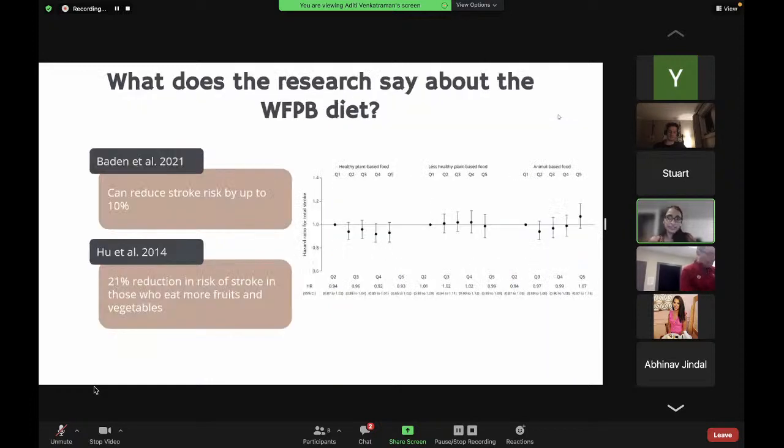And in terms of what the research says about this, a 2021 study found that it can reduce the risk of stroke by up to 10%. And there are varying degrees of a plant-based diet. We can see in the image on the right, when we're looking at the hazard ratio for total stroke, the risk is lower on a healthy plant-based food diet. It becomes a little bit higher in a less healthy one, and then it's even higher on an animal-based diet. So just because you're on a plant-based diet doesn't necessarily mean you're eating healthy.